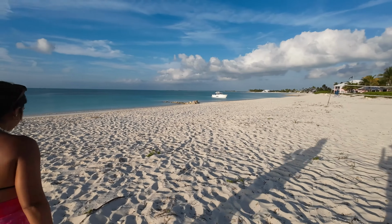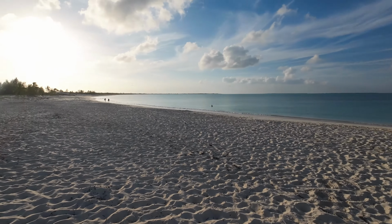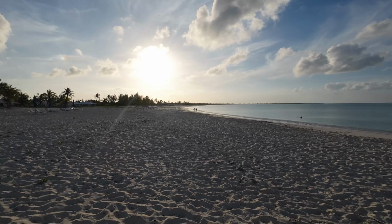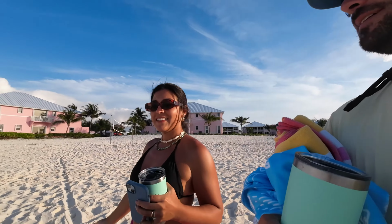Our hot tub plans had to take a back seat because we stepped out onto the beach and saw how absolutely stunning of an evening it was. What a beautiful evening it is out on the beach. What do we think? Look at this.